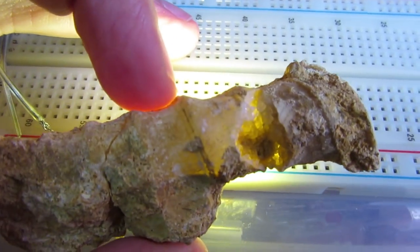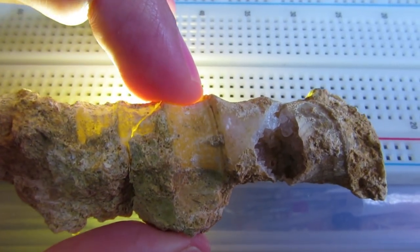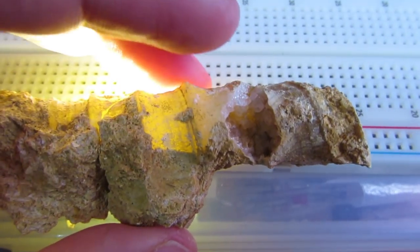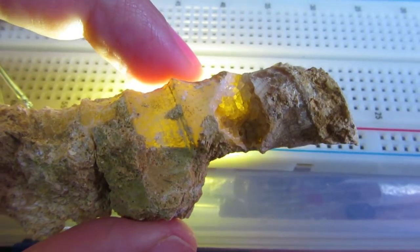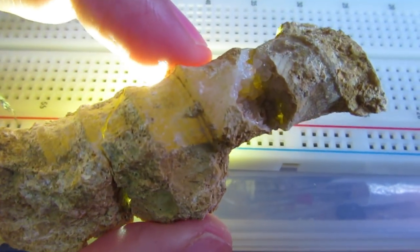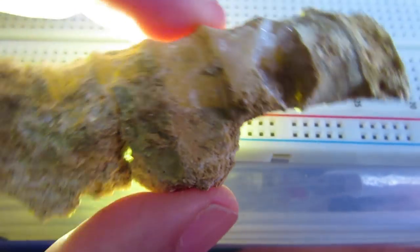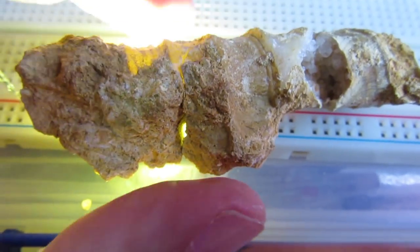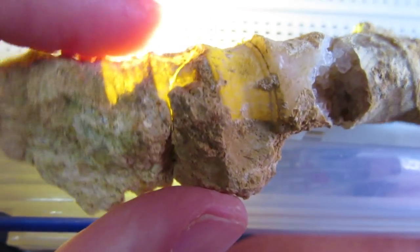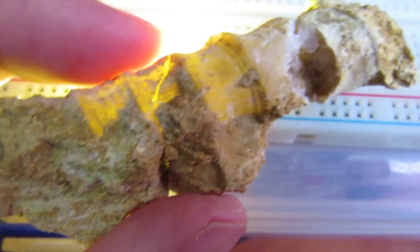Very cool, very cool. I know the camera is not very good, but I can assure you guys that the LEDs are white, bright white, and these are starting to pop out like some greenish crystal, quartz crystal. You can see that it was broken. I glued the fossil in here, so it shows signs of a crack.